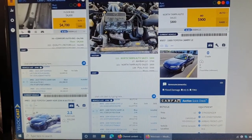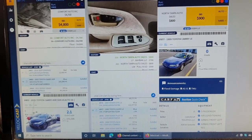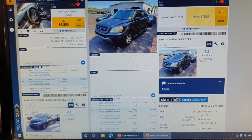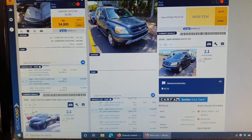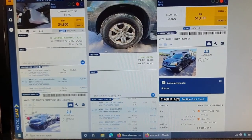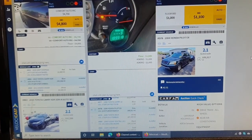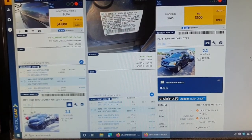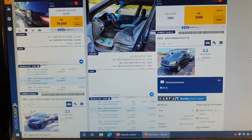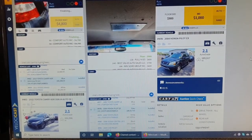I have ended up buying two or three vehicles which had some transmission problems, which I had to fix. Those kinds of problems you could possibly avoid if you're there while the car passes through the lanes, because you can see the car, how the car drives, how the car behaves, and that's a big help.